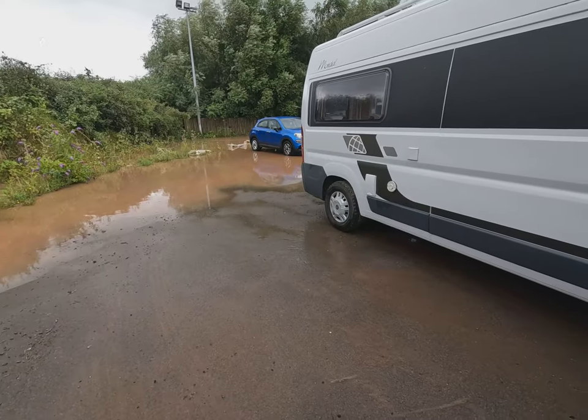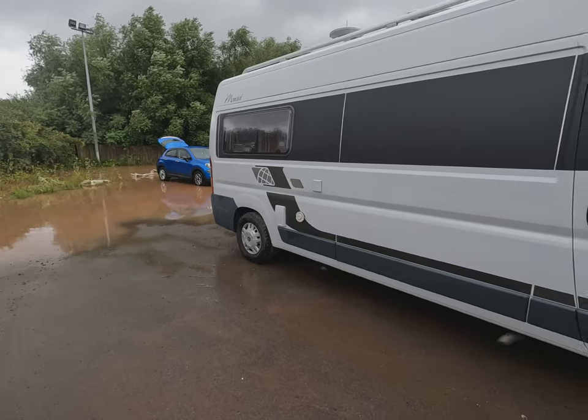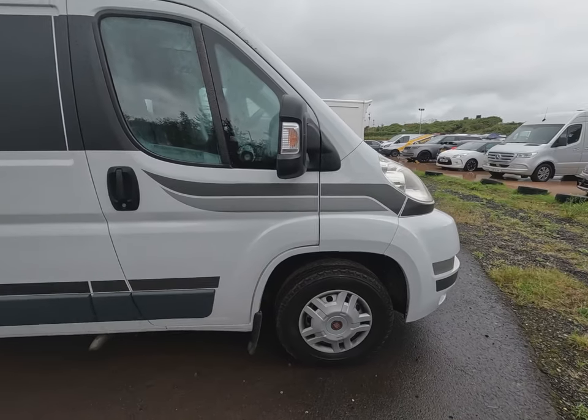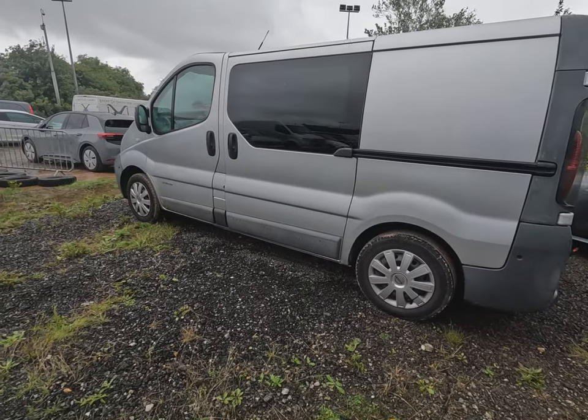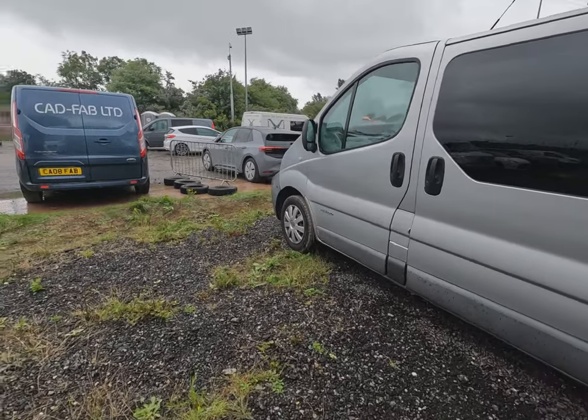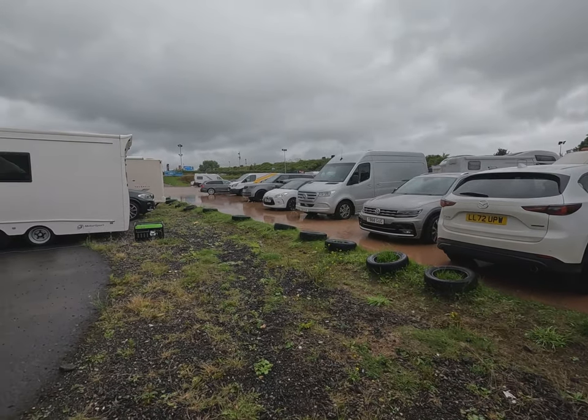So here we are, guys, it's finally stopped raining. It's now 1 o'clock, so we're just gonna have a wander up to the paddock and see what they're deciding. One advantage of turning up to a racetrack when it is raining is you find a perfect parking spot out of the water. Unfortunately, these poor souls, not so lucky.